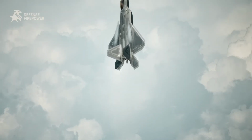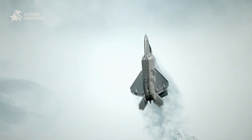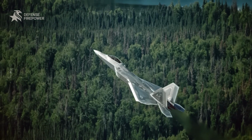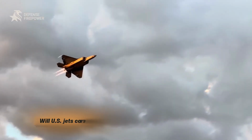7 game-changing advantages. 1 undisputed champion. America's fighter fleet still sets the gold standard for air power. Do you think China or Russia can ever really close the gap? Or will US jets continue writing the textbook on aerial dominance?